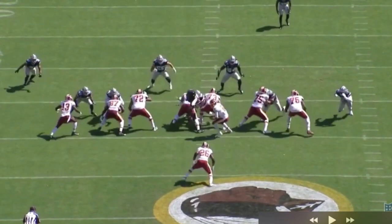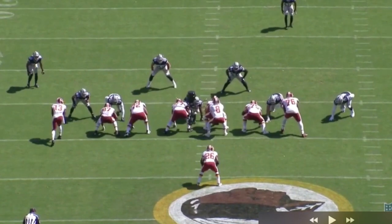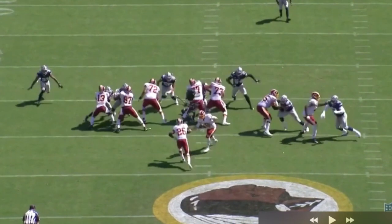So next time y'all are watching the game live and you see the broadcast view or whatever, man, just think about gap fit. We need somebody plugging up every single gap, and that's how you stop the run effectively.